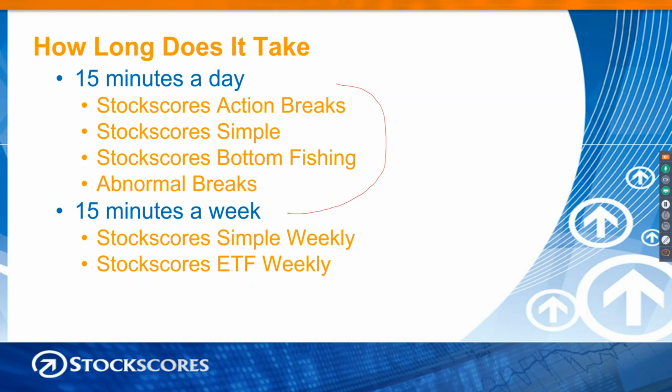Now, when you first learn, let's say for the first month or two, and you're just practicing, it might take you 30 minutes a day. I can do it in 5 or 10 minutes a day. It's not time consuming because I've built some tools that allow me to search through the market and pull out the stocks that are behaving abnormally in just seconds. And I'll show you those tools at the end of the presentation.